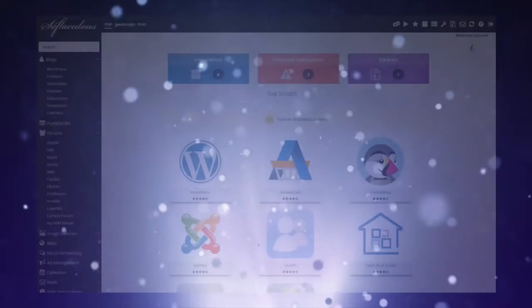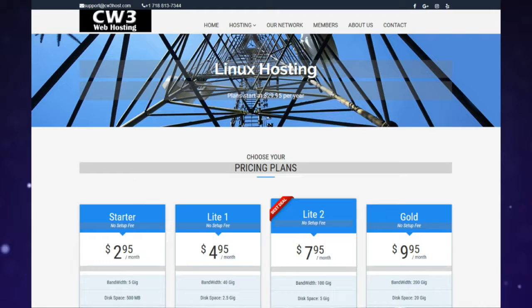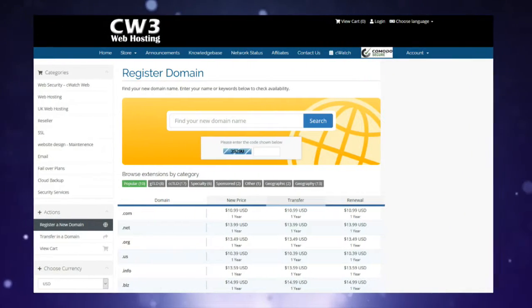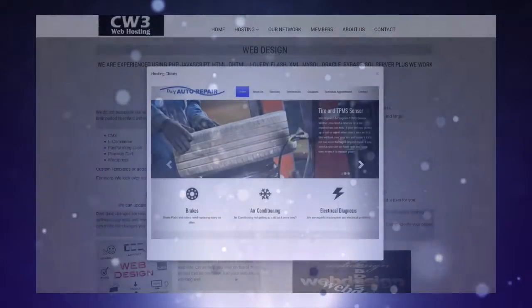As a bonus, we also include the Softaculous application installer, which makes it a snap to install hundreds of different apps to your site. The starter plan is perfect for small businesses that want a powerful presence on the internet without paying excessive prices. And don't forget, we offer other services like domain registration, web design, and SSL certifications.